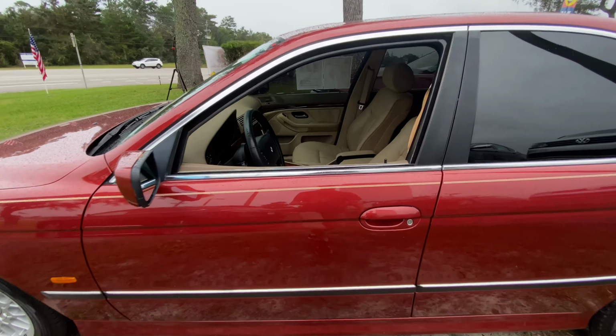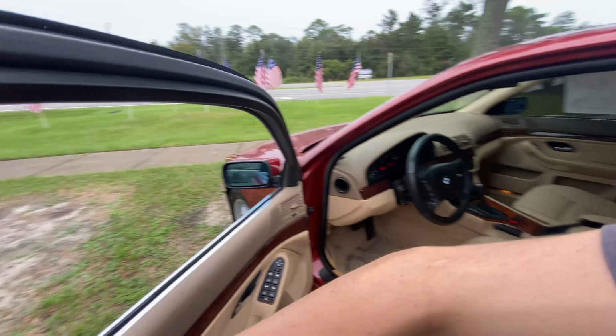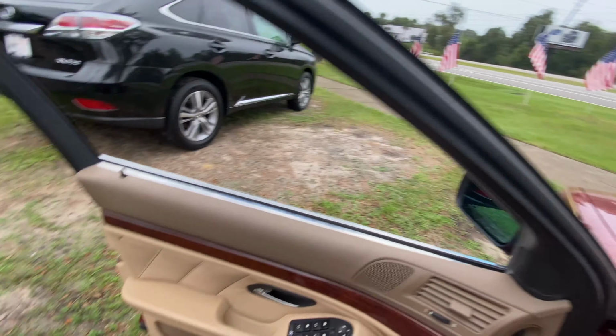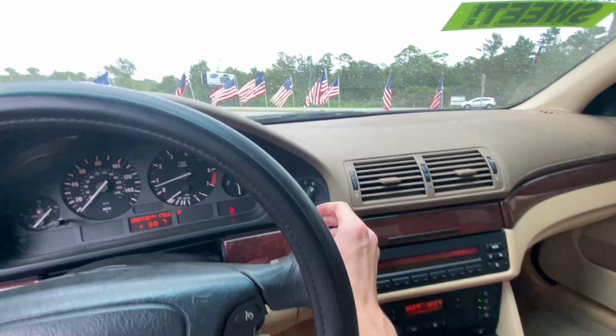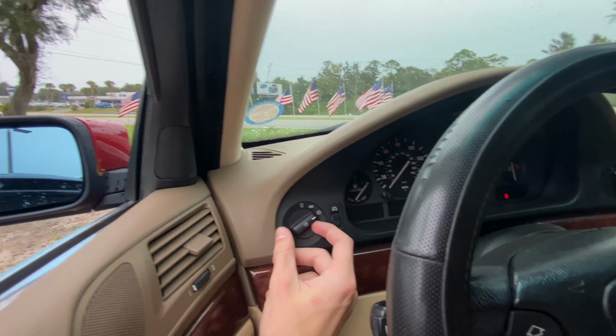And now let's go ahead, step back inside the 5 Series. We'll go ahead, turn off the headlights, as well as the fog lights, and the hazards. And before we shut her down, let's go ahead and see how she sounds.